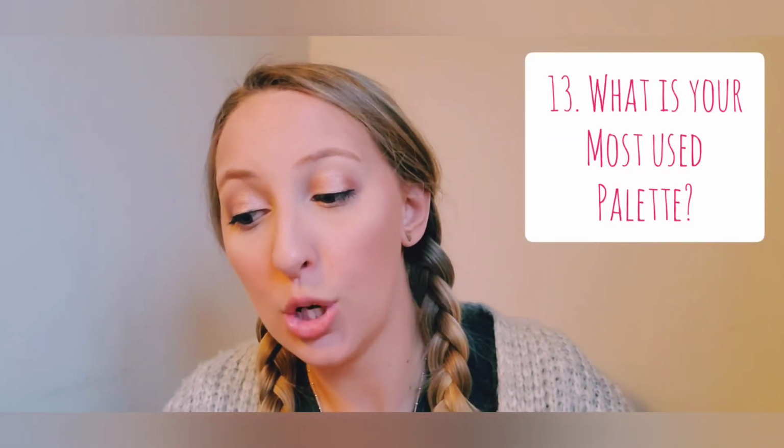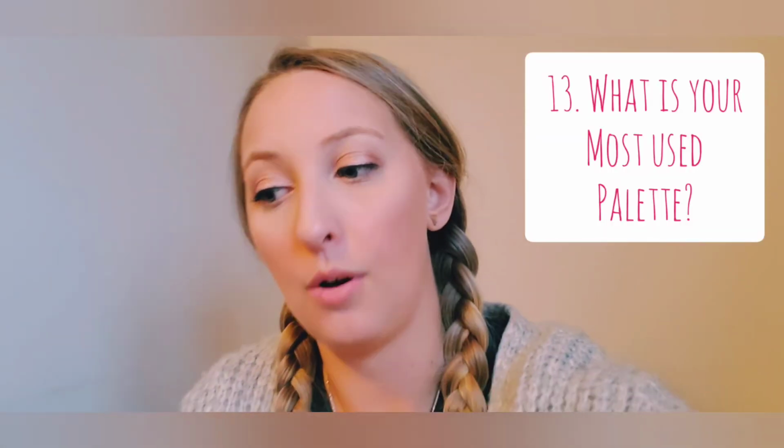Okay. And for the last question, is my most used palette in my collection. Now, this one, she has a sister. That's my very first eyeshadow palette that I got when I was 16 that my mom got for me. This is the updated version of her. It's the Too Faced Natural Eyes palette. So, this is actually the oldest in my collection. It's the 10. Okay, this is the one my mom got when I was 16 years old.